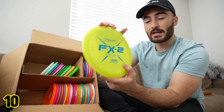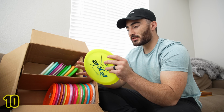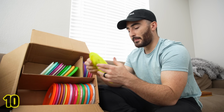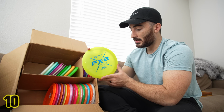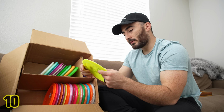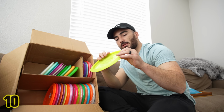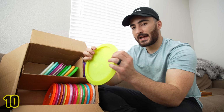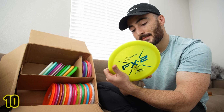FX2. I'm kind of surprised by that. That makes sense with the overstability. Maybe it's just the older one because it feels a little chalky around the rim, but yeah, I expected this to be not that. Well, FX2 is a newer one, though. Yeah, this is kind of like the Firebird replacement, which I guess feels like that. It's a little sharp feeling, and then it kind of has that transition to maybe a little chalkiness in the rim right now. 400 plastic. That one surprised me. Feel a little bad about saying that, but we gotta be honest here.